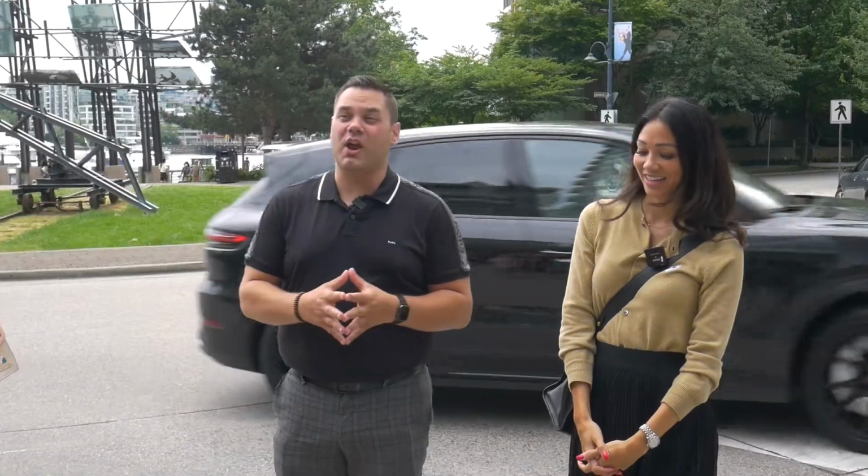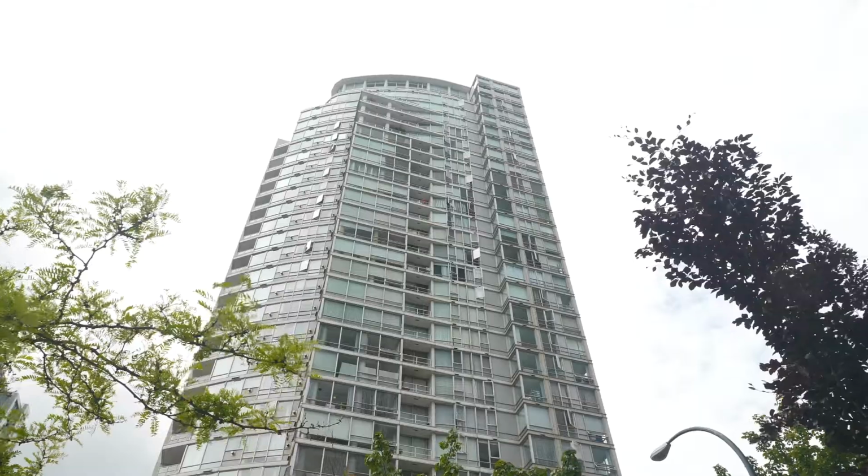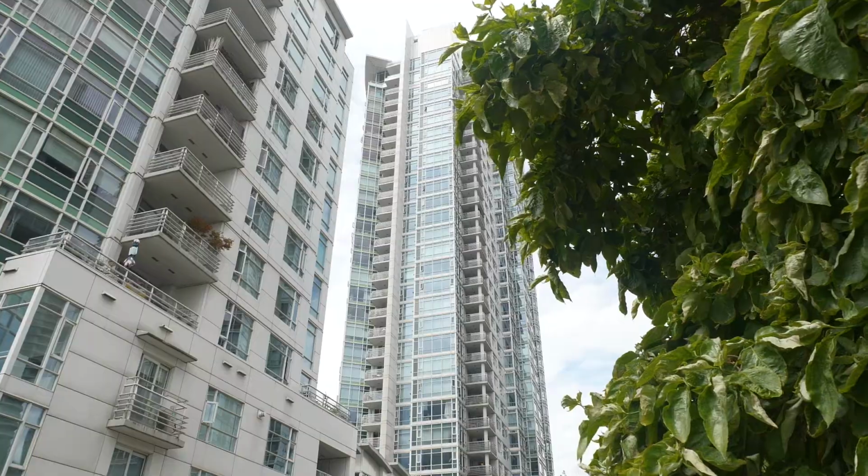Our goal here is to show you guys some opportunities for downtown Vancouver. We feel that for the last several years, Vancouver has been basically on sale. So we had a lot of growth in the Fraser Valley, and values actually came down in the downtown area. We thought we'd put this tour together, show you guys what opportunities are here downtown, why downtown is on sale, why you guys should be looking here.